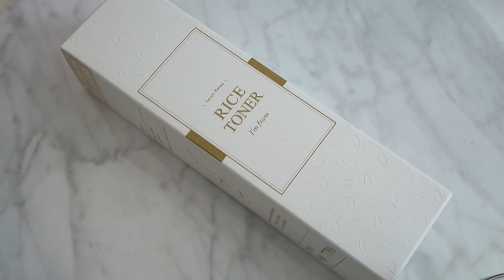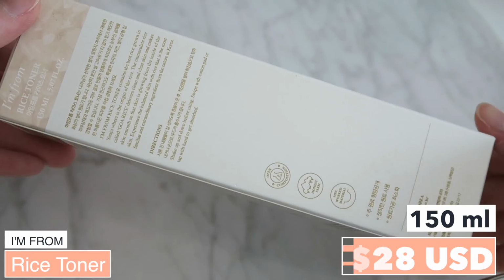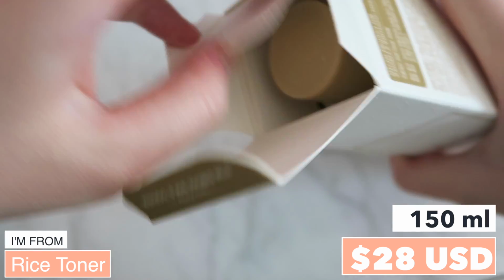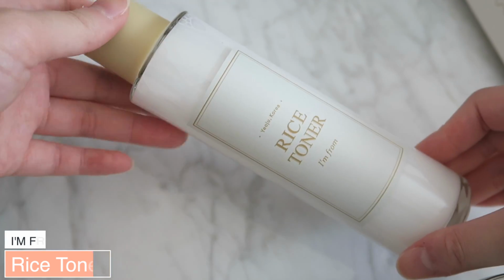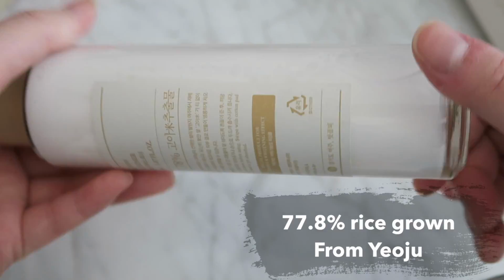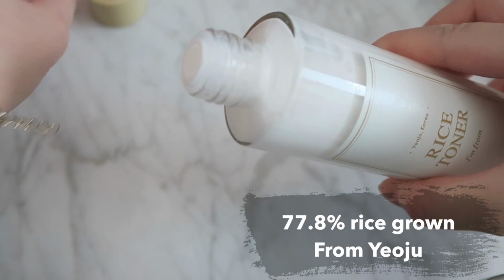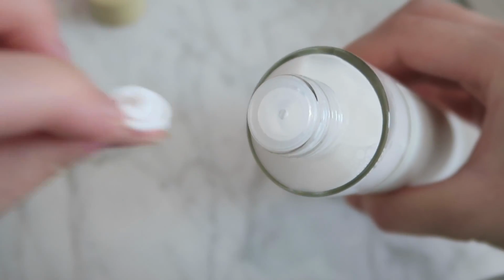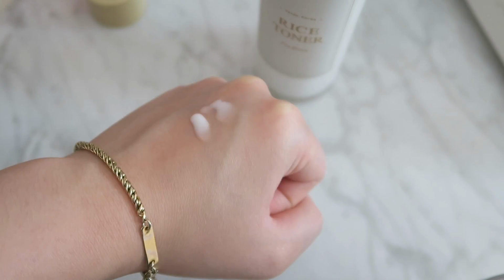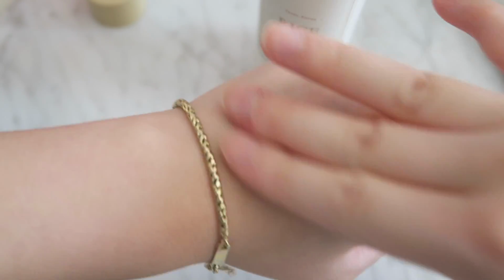The next product is a product from I'm From. This is the Rice Toner, has 150 milliliters of product in it. You can get it for $28 US on their website. This toner is made of, well, I mean, you guessed it, rice, but not just any kind of rice. 77.8% of the best rice that is grown in Yeoju, the origin of rice. The specific rice used in this toner is called raw rice, meant to deliver clean and clear skin, resulting in a smoother and brighter complexion from within.